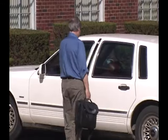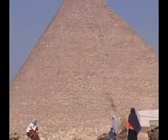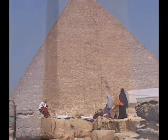I think all the evidence in Egypt indicates that there was a high civilization in prehistory. Now, when we look at the tools and the technology available to the ancient Egyptians, we have to consider that the culture that built the pyramid and all these other monuments was far older, because the tools do not exist for that particular epoch.